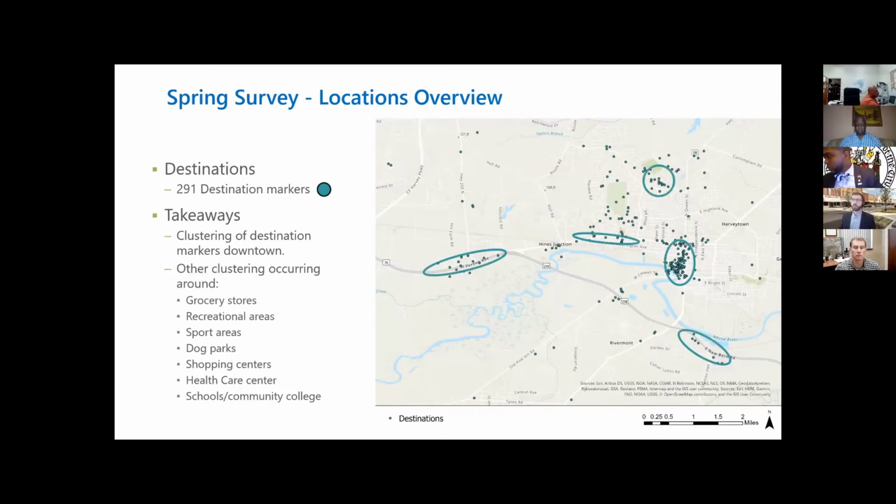But we also had destinations identified all throughout the city, out near the community college and West Vernon Ave, as well as along Vernon Ave, especially up near the hospital, as well as other locations that make sense where people want to walk in Kinston: grocery stores, sports and park areas, shopping centers, healthcare, and other amenities, as well as schools.